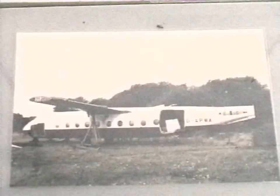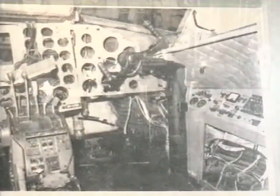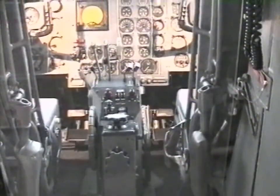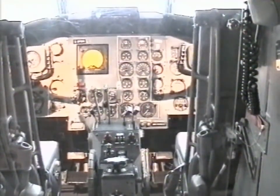This is the Herald at Southend Airport, from where it was rescued. When received, the aircraft was a mere shell, with all the fittings, instruments and seating stripped out. Replacement components were obtained from a variety of sources, many of them from second-hand aircraft which were no longer airworthy. Today, this aircraft forms an interesting part of the museum's exhibits.